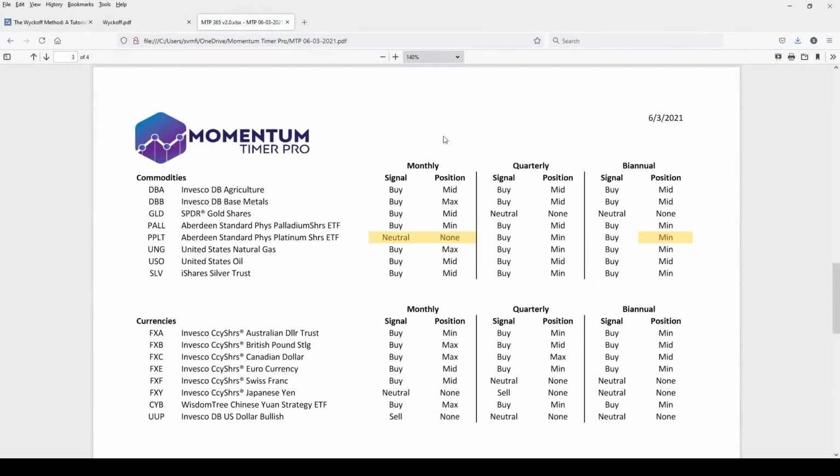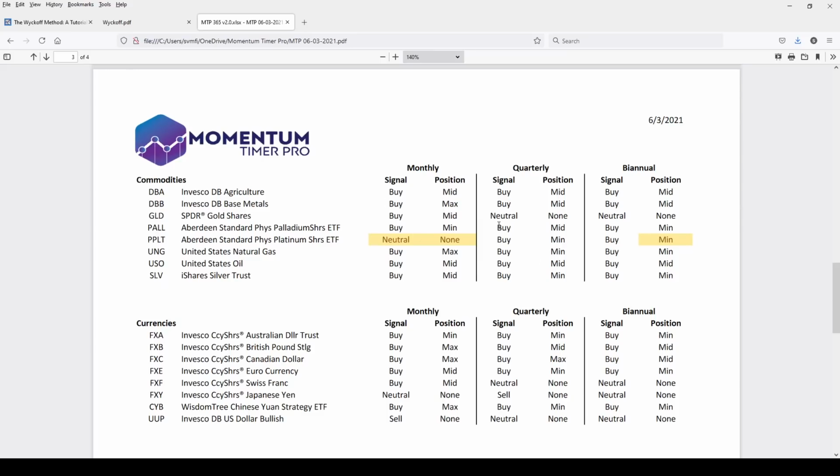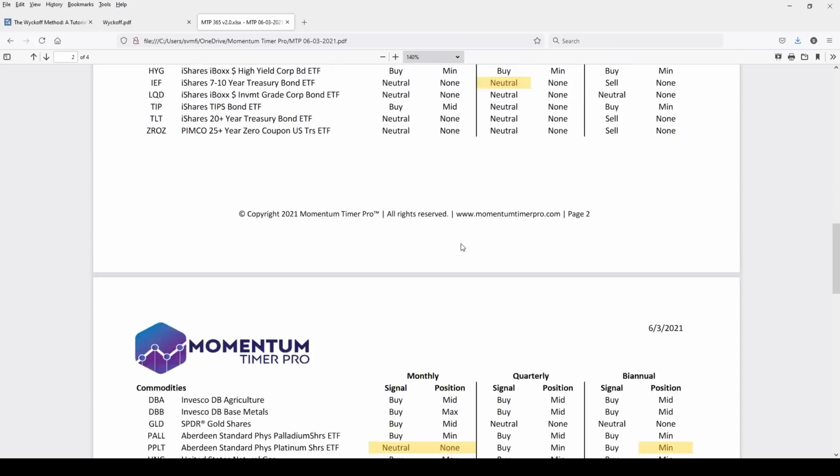So how do you use this report? Again, look from the bottom up. That is the real key focus here. Look for those signals that are changing from sell to neutral and then to buy, and then when it hits the buy, you'll see the position size change. Some other questions that come in is, hey, what do these colors mean? The colors mean a change from the prior day. So it makes the report pretty easy to look at.